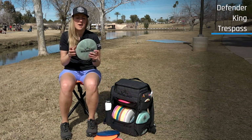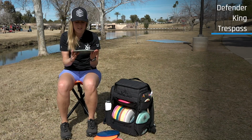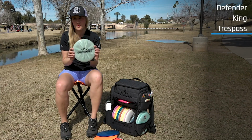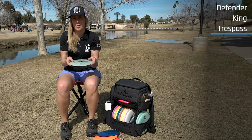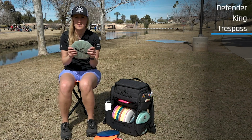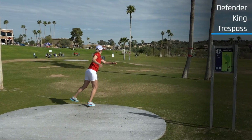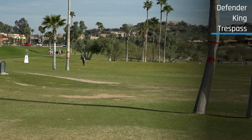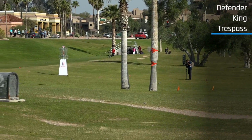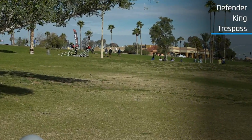And then finally, my newest Trespass. This is actually my 2019 tour series or tour fundraiser. And this is a Fusion Burst Trespass. This is so new, and it's pretty domey, and it just has the stability that I need to be a step up from my Biofusion. This one will ride straight for a while, but have a bit more fade at the end. So I can definitely trust this. If I don't want to bump up to the Defender, I can know that I can still trust this to always fade to the left on a backhand shot.